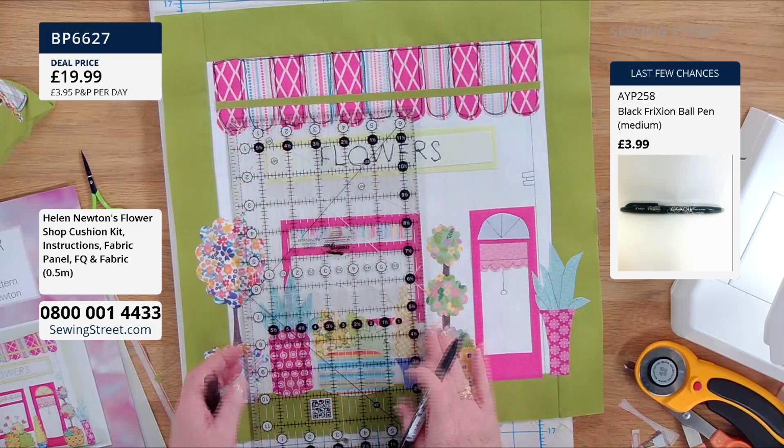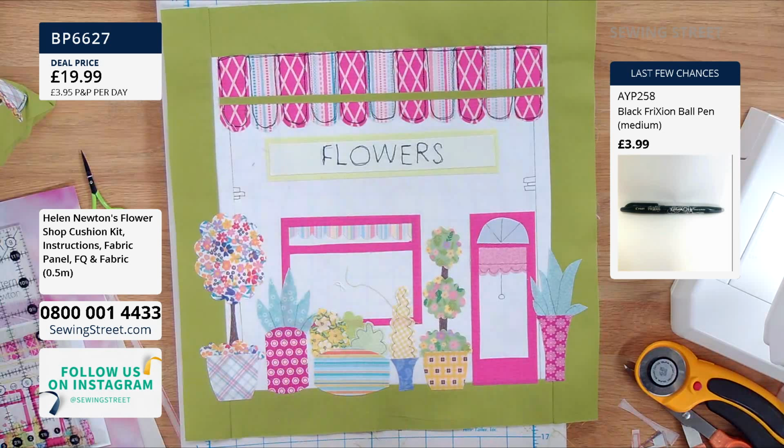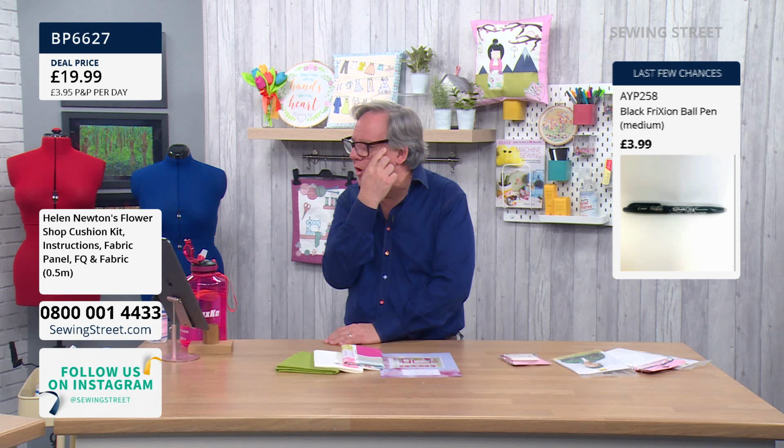Have I got time to do a bit of... Nope. Oh, really? No. But you can do more stitching in your next hour. You can do it in your dressing room. No, it's absolutely fine because, as I say, we've got the same techniques coming up in your next hour.